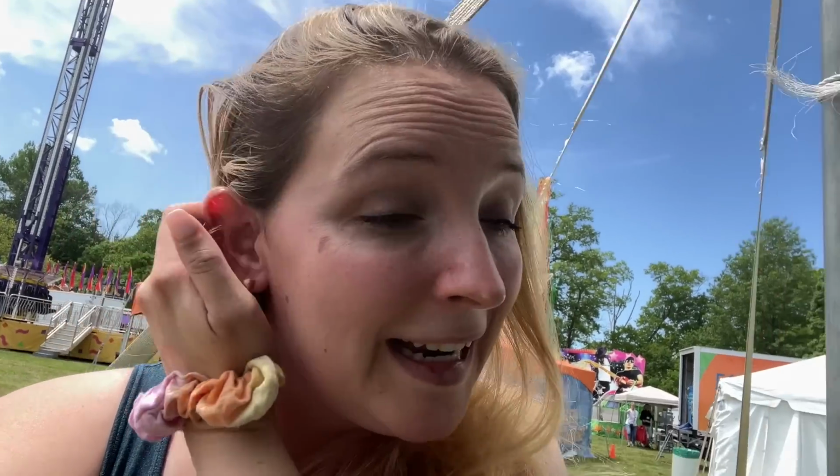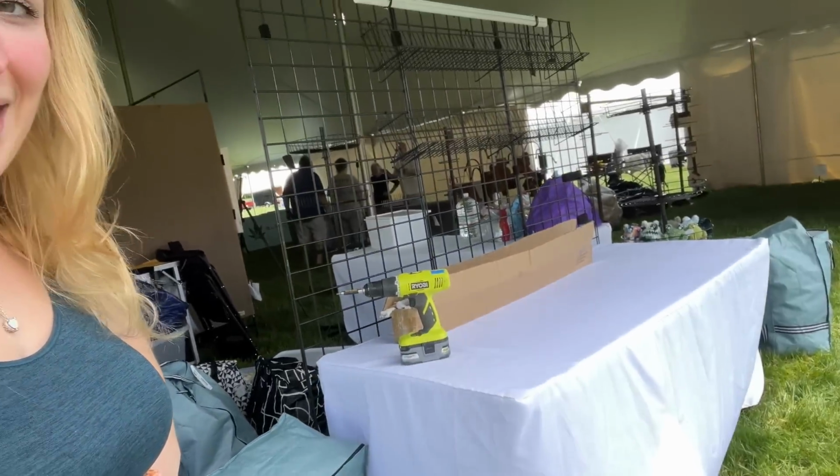Tomorrow it's supposed to rain, but that's okay. It's gonna be a really great weekend. Look at that. This is incredible. So we're gonna get set up. I am recessing my tables back a little bit from this tent. That way when it rains tomorrow, they can drop down the sides and I'm still gonna be out.